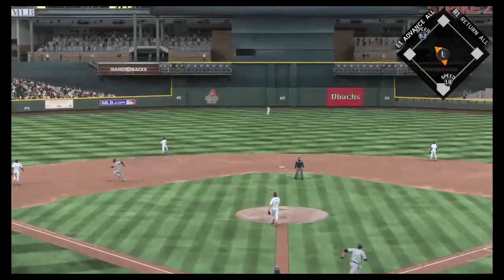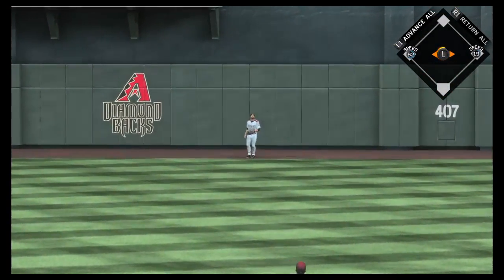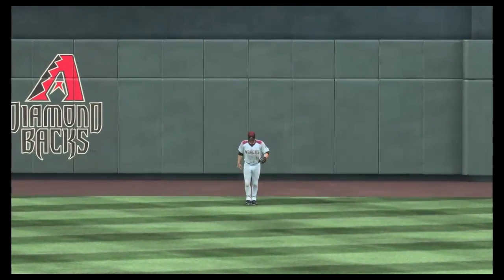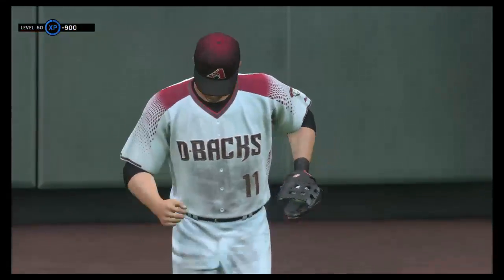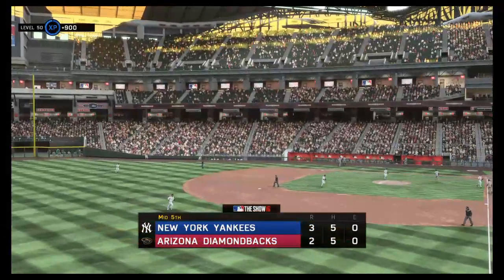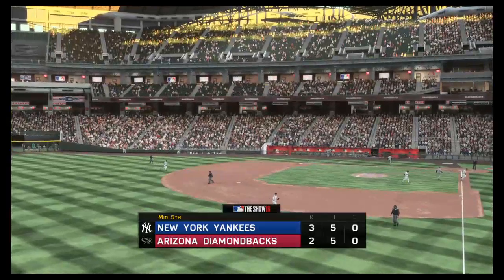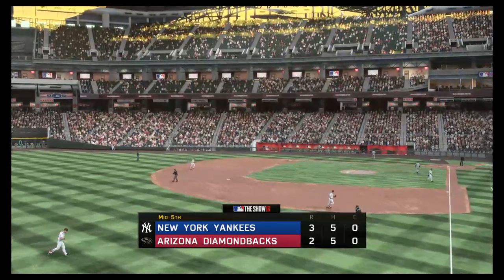High fly ball out to straightaway center. On the move is Pollock. He makes the play, and that'll end the inning. So it's 2 runs on 2 hits, no errors, and a runner left. Home half of the 5th coming up. The Yankees lead this one 3-2.